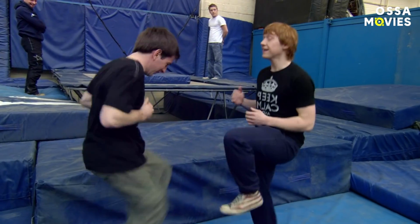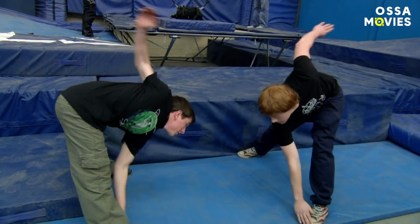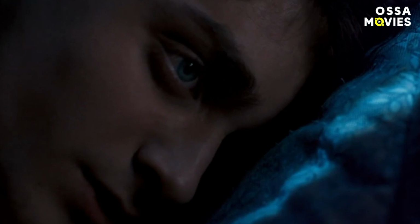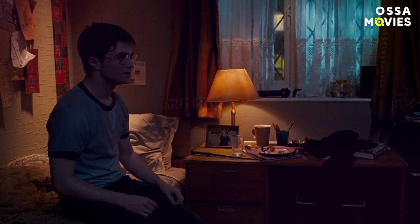It seems that Rupert wasn't a big fan of exercising, but at least he wasn't psychologically tormented throughout the shoot. The same can't be said about Daniel Radcliffe. In an interview with The Guardian back in 2009, the actor revealed that he had a recurring dream while making the Half-Blood Prince. But what was it all about, I hear you ask?